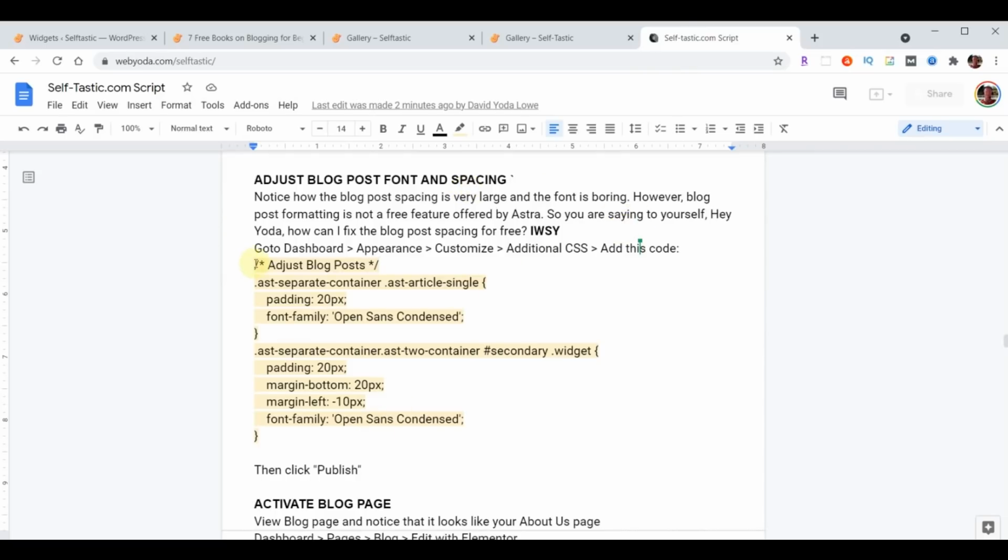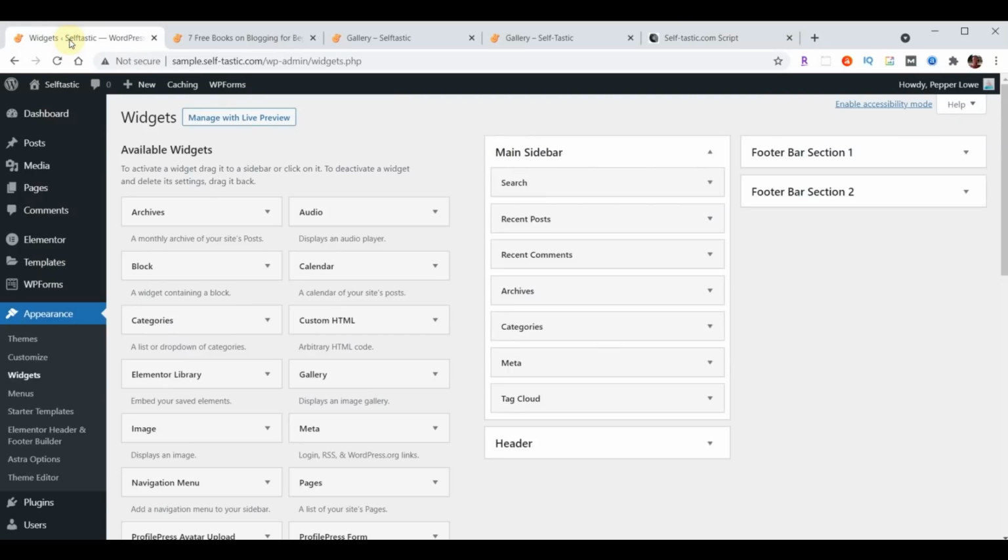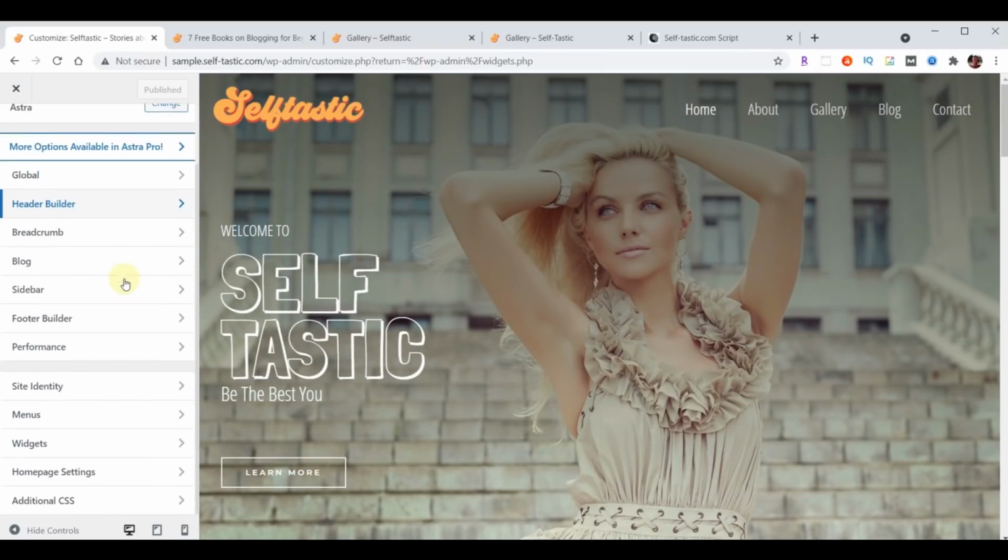And this is Cascading Style Sheets, CSS. Don't worry about what it does, just worry that it does it. What you want to do is select the yellow text, copy it to the clipboard, and now we're going to go back to our WordPress admin. We're going to go to Appearance, Customize, and at the very bottom is Additional CSS.